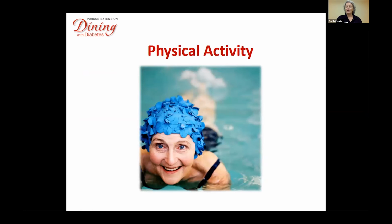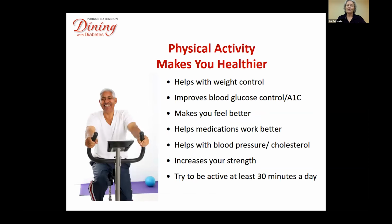The next thing that we've talked about that can be very important to your diabetes is developing physical activity. And there's a lot of different ways in which you can engage physically and be active through your life. So physical activity obviously makes you healthier, whether you're a diabetic or not. We all need physical activity. So increasing one's physical activity has many health benefits.